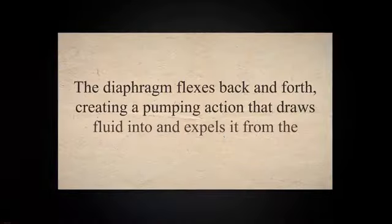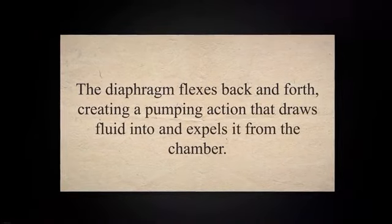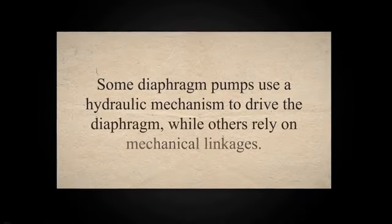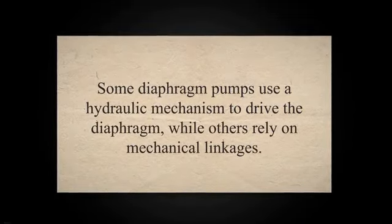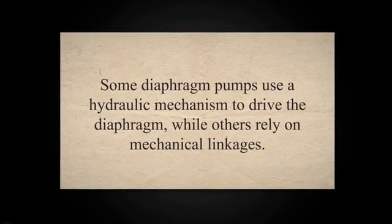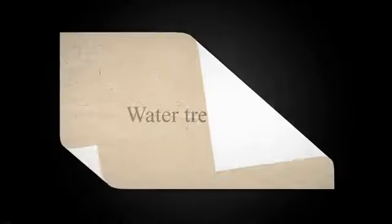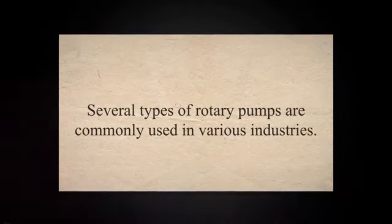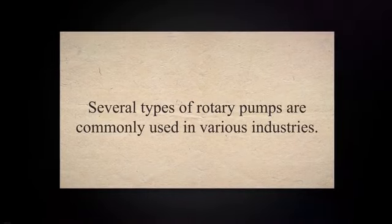Diaphragm pumps use a flexible diaphragm to separate the fluid from the pump's mechanical components. The diaphragm flexes back and forth, creating a pumping action that draws fluid into and expels it from the chamber. Some diaphragm pumps use a hydraulic mechanism to drive the diaphragm, while others rely on mechanical linkages. Chemical processing. Pharmaceuticals. Food and beverage. Water treatment.